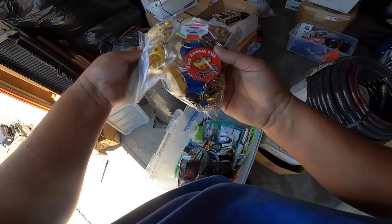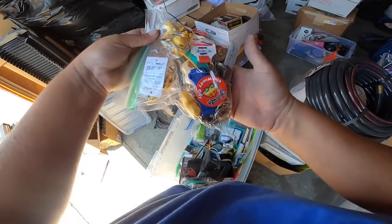Okay, since we've already found money, we're going to have to go through these. Here's more. Those look like business cards, but we're still gonna go through them. Oh, jeez. And here's a whole bunch of keychains. How funny is that? Alright. I'm bringing this one home. We'll go through it.